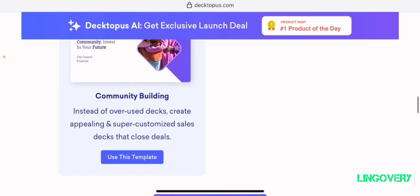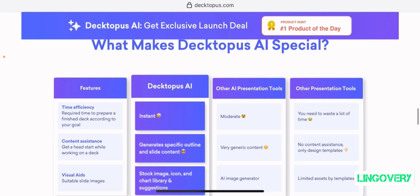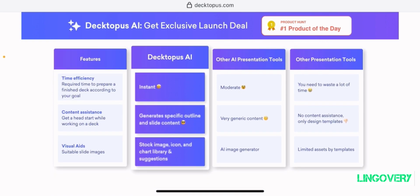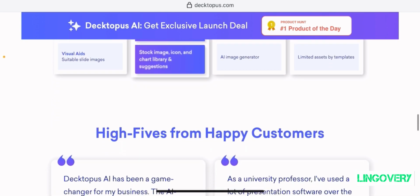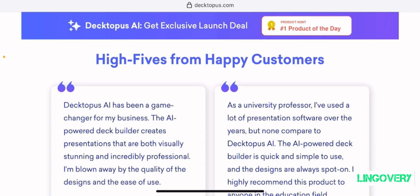After having a look at the whole website scheme, we will go to the Twitter and YouTube account of the Decktopus website. What makes Decktopus AI special? Features: Decktopus AI, other AI presentation tools, other presentation tools, and you can see the features included in Decktopus AI. High fives from happy customers.